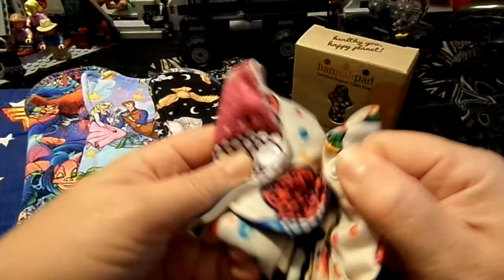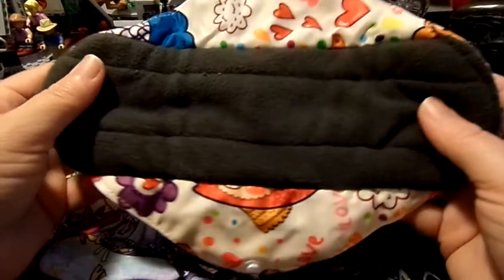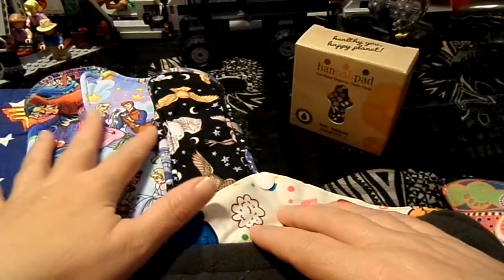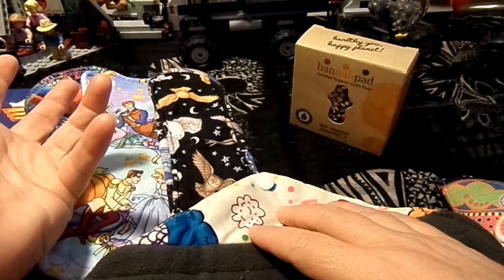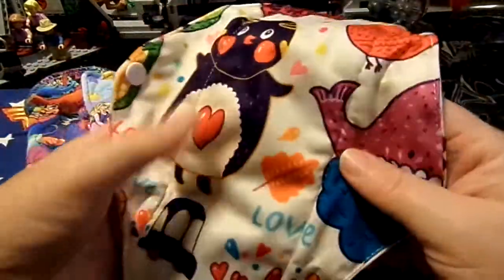So these are all a pretty standard shape. They come in a more traditional, I guess, looking pad, whereas these guys are not particularly traditional looking in comparison to other shapes and styles of pads that you would traditionally see. They more look like this. These are PUL backed.